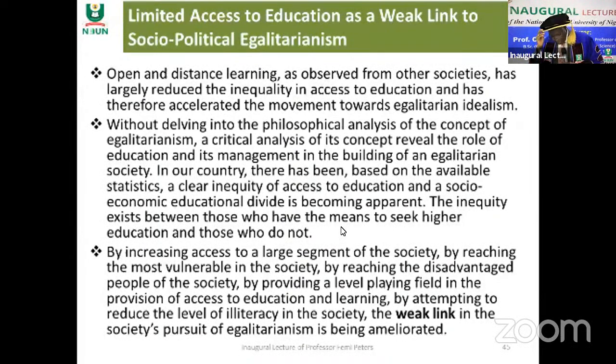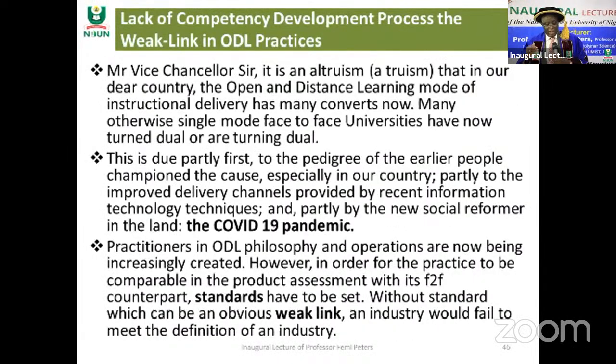Mr. Vice Chancellor, sir, it is a truism that in our dear country, the open and distance learning mode of instructional delivery has many converts now. Many otherwise single mode face-to-face universities have now turned dual or are turning dual. This is partly due to the pedigree of the earlier people that championed the cause, especially in our country, partly to the improved delivery channels provided by recent information technology techniques, and partly by the new social reformer in the land, the COVID-19 pandemic. Practitioners in ODL philosophy and operations are now being increasingly created.